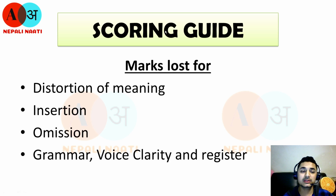Maybe you could not interpret everything, but still try to maintain the essence, try to maintain the meaning. And insertions, omissions: if you add anything, or if you do not interpret anything, you do lose marks for that, but not as much as for distortion. And also grammar, voice clarity, and register form a minor part of it. You do not lose a lot of marks for grammar, voice clarity, and register, but you do lose a little bit of marks, like say 0.5 and something like that.